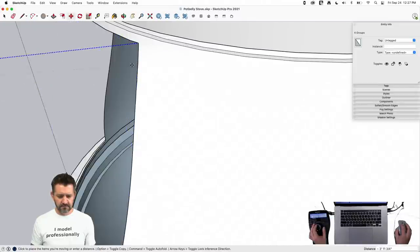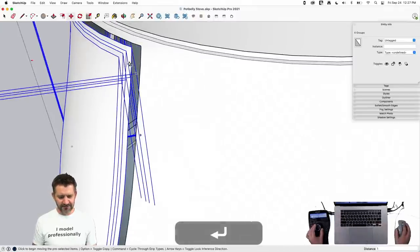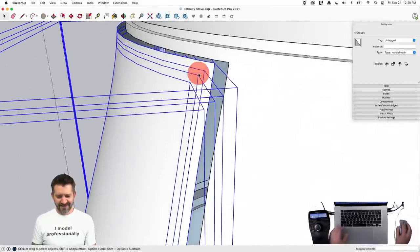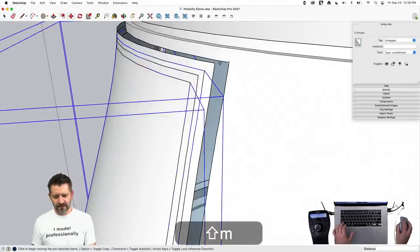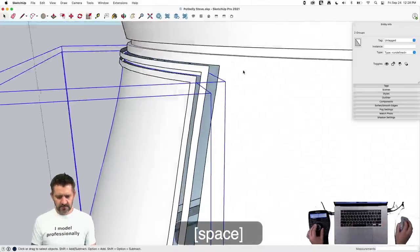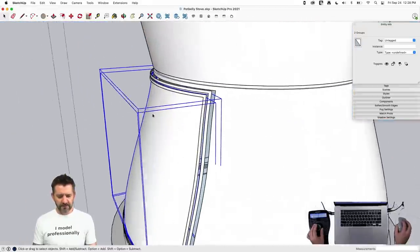So what you do is you start to move it, and then you type the value you want to move it. Yeah, except nothing is modeled to scale right here. So let's try an inch. You know, maybe if you started at scale. And then I could grab this group and this group and move them back along the blue, maybe half that distance. So that gives me 2D surfaces where I want them.